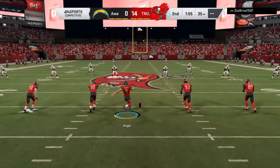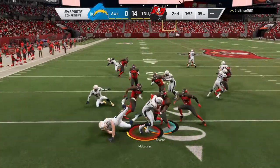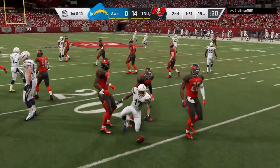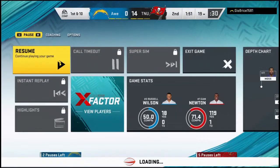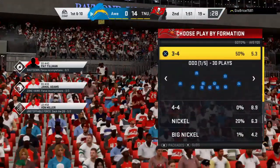Set now to kick this one away, and off it goes. This is taken at the 3. And he'll take it back to about the 19-yard line. At their own 19-yard line.